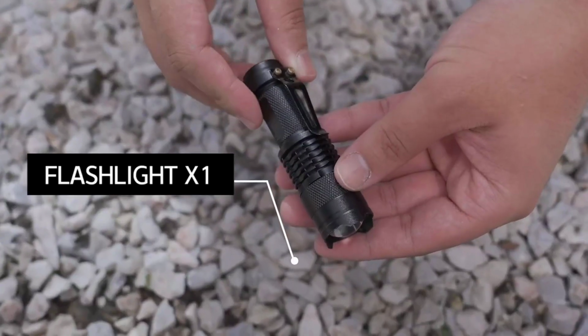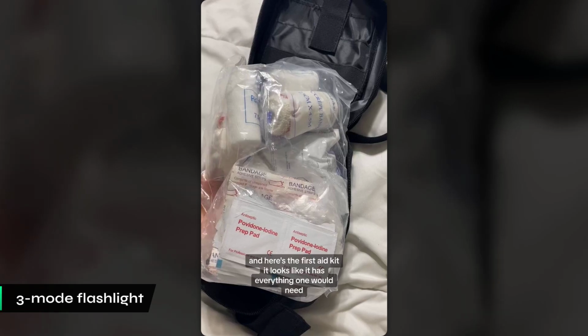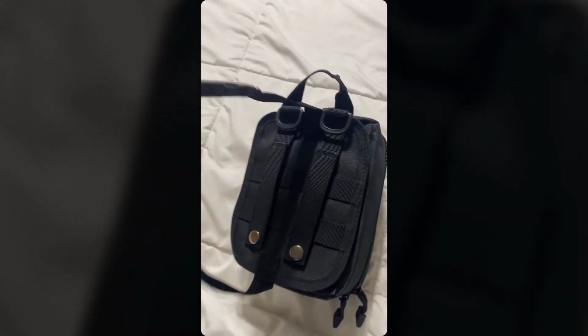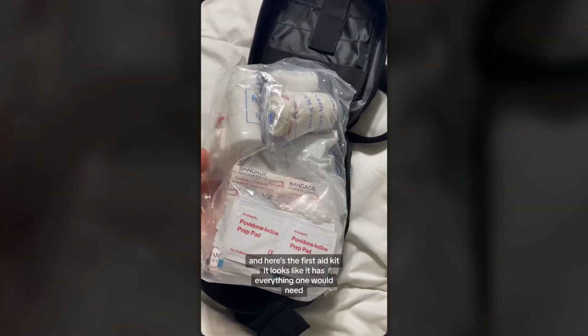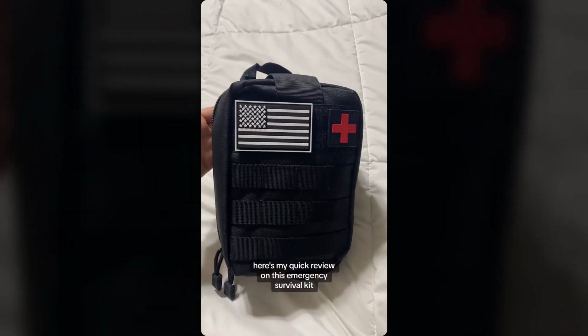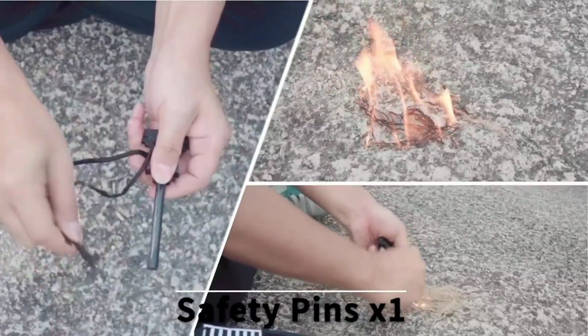Additionally, you'll find a LED headlight for hands-free lighting, a 3-mode flashlight, plus a wire saw that cuts through materials regular blades simply can't handle. Moreover, the kit includes a survival bracelet made from parachute cord, emergency blankets for shelter, and even a complete fishing kit for food procurement. But what's even better is how the first aid component covers serious medical situations.